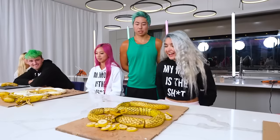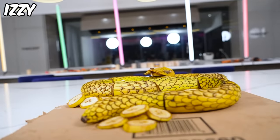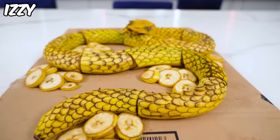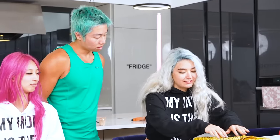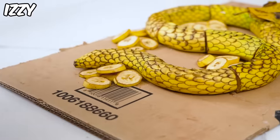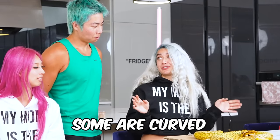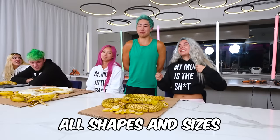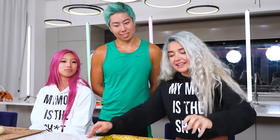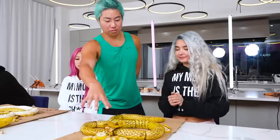Okay, Izzy. Hi. Tell me about your piece. This is an eyelash pit viper. Very venomous. That was my goal. I wanted to make it really textured, and I cut scales into every part, found the exact right banana, so they all fit together and made this curving shape, because not all bananas are the same. Some are curved and some are straight. They do come in all shapes and sizes. Yes, they do. I gave them some eyelashes, a scary face, and then I added a few little bananas as little rocks. I love the texture of the scales.